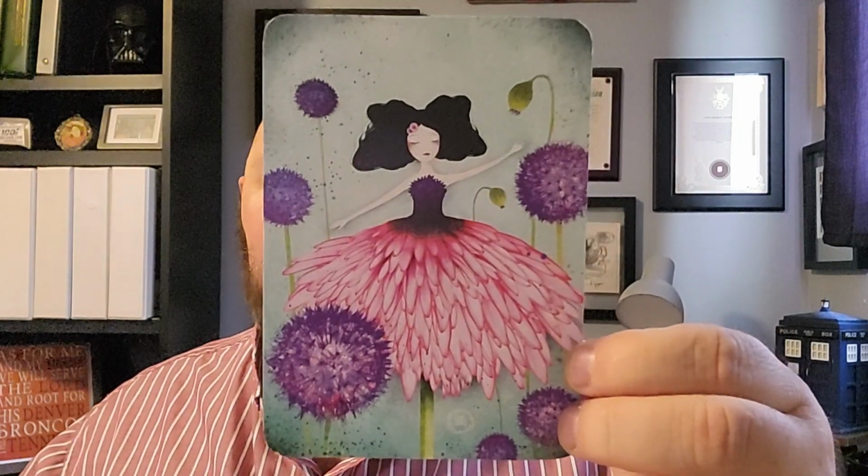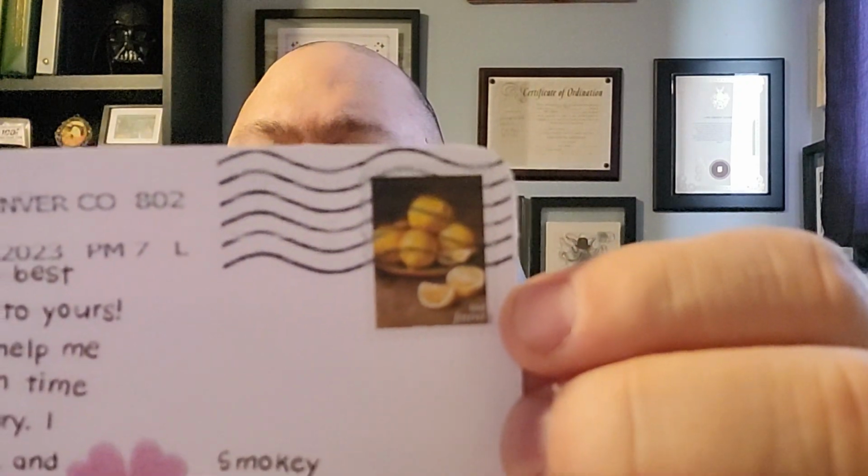Here is the next postcard. This comes from Erin, who lives in Colorado, and she sends me this wonderful, colorful card, and she has decorated it really, really well. There is the stamp that Erin has included. So thank you so much for the postcard, Erin. I really appreciate it. I appreciate all the cards that you send me, so thank you.